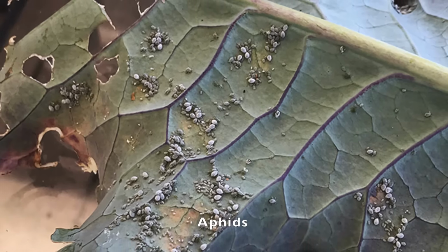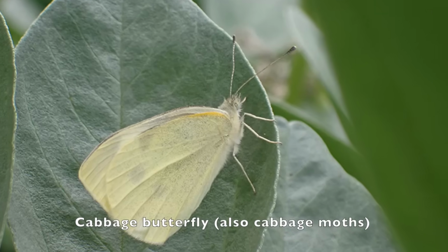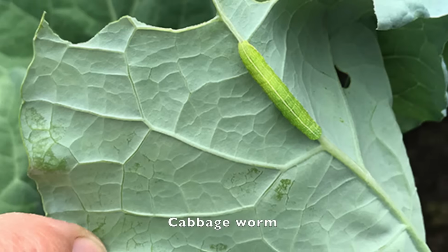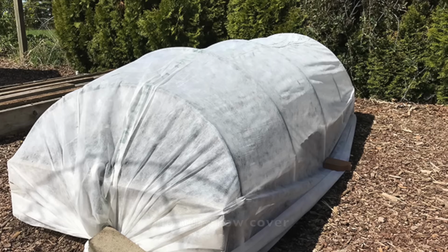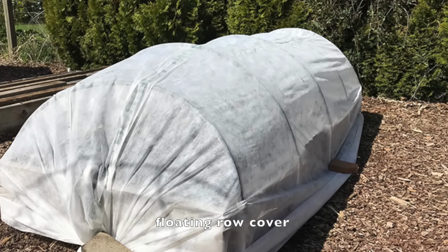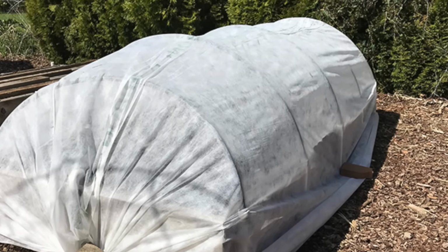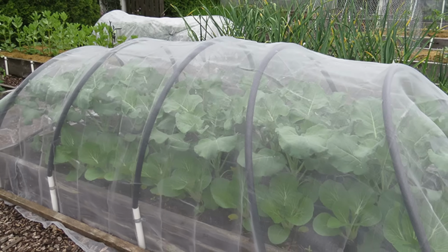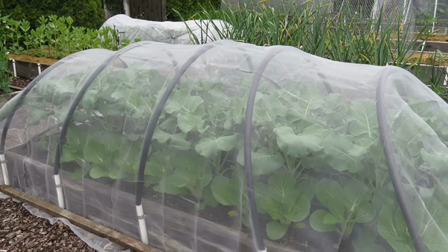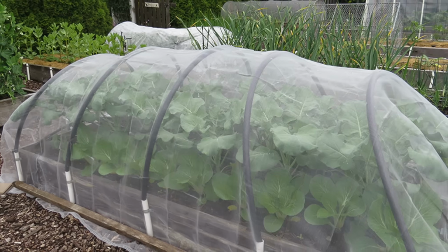Unfortunately, cabbage family crops are very susceptible to insects, such as aphids, cabbage worms, and slugs. The solution for aphids and cabbage worms is to cover the planting immediately with floating row cover or agricultural insect netting. That way it acts as a physical barrier to keep the cabbage moth and aphids away from the plants.